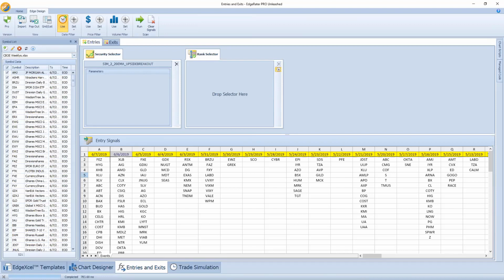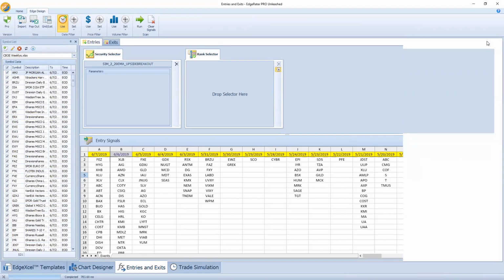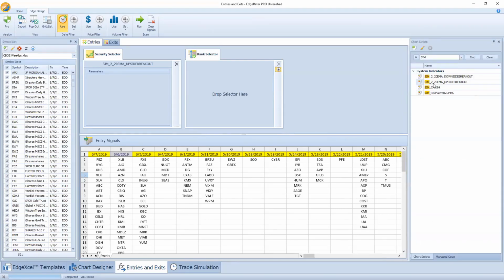Well, yes, there's a way. I'm just trying to think of if there's another way. The first idea that comes to mind is that this script, the 220 EMA Upside Breakout, is the thing that's driving this system. So take a look at Tim 220 EMA Upside Breakout. I'm going to edit the script.